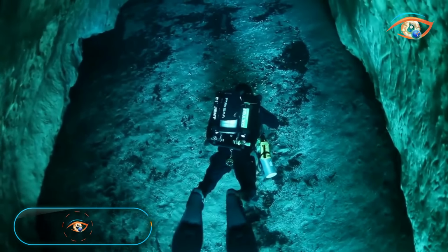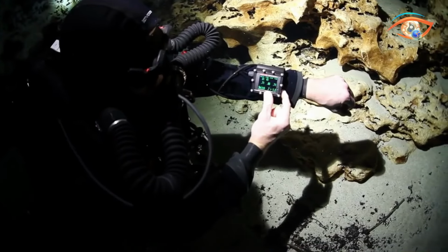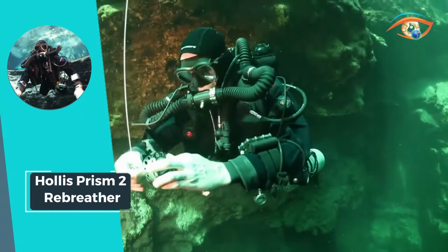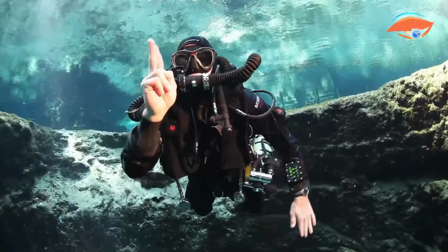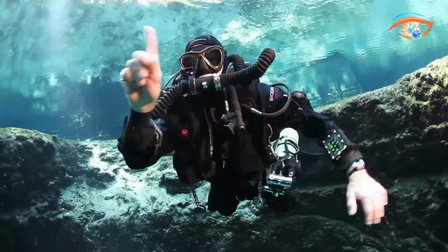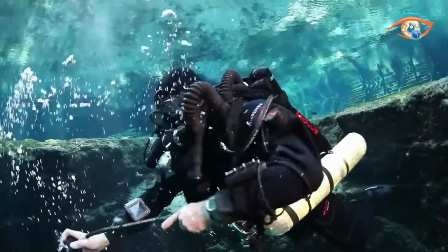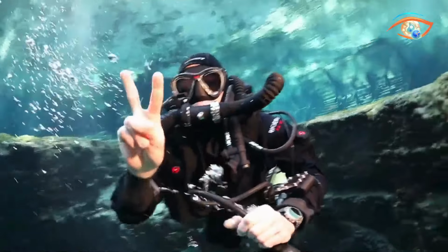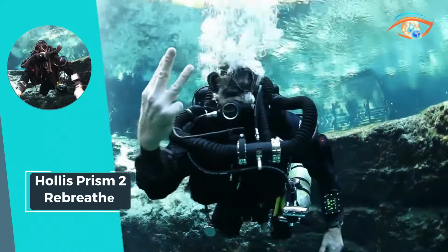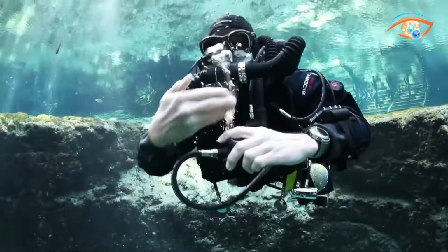Hollis Prism 2 Rebreather. The Hollis Prism 2 Rebreather is a pinnacle in underwater exploration, offering a constant PO2, modular, closed-circuit diving system. Ideal for open-ocean caves or wrecks, this fully closed-circuit rebreather provides unparalleled control over your diving experience. Whether electronically or manually controlled, the choice is yours in maintaining a loop PPO2. With options for front-mounted or back-mounted counter lungs, the unit adapts to your preference.